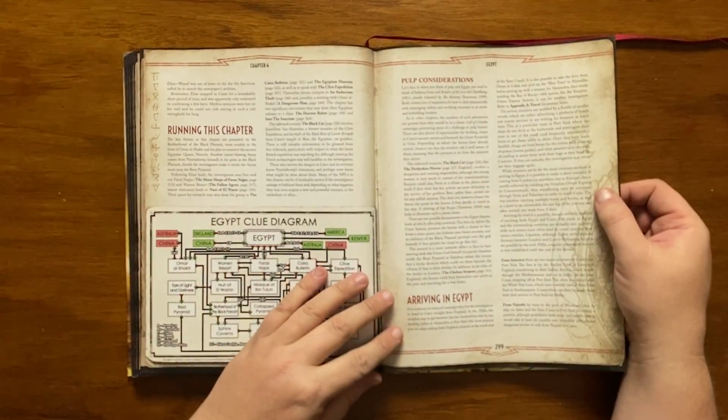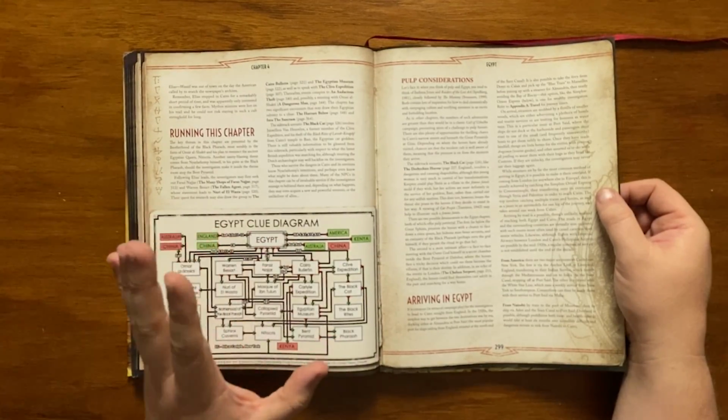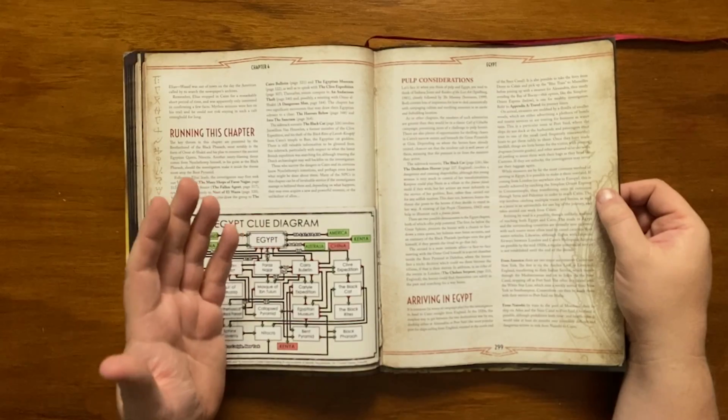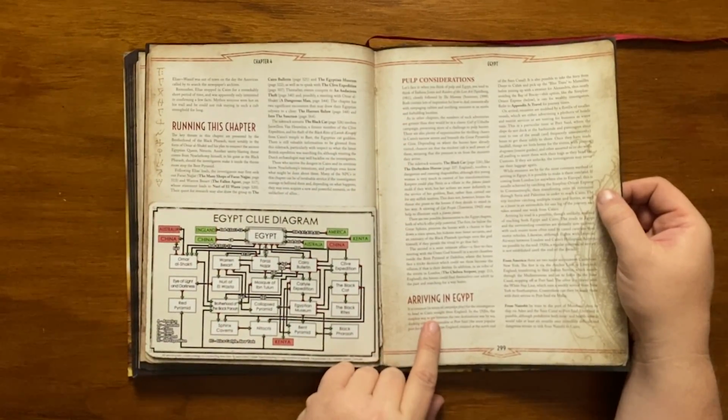Any investigators that survive the chapter should know the outcome of the machinations of the crawling chaos, and possibly even what to do to stop it. It gives us the usual list of pulp considerations and then moves on to the first part, arriving in Egypt.